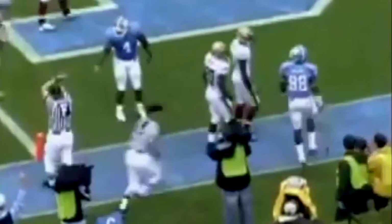Hakeem Nicks down into the end zone. Touchdown. No, they're going to mark it out at the 1. The 1 foot line. Oh, my goodness. Hakeem Nicks at the 1 foot line. A big play for the Tar Heel offense of 26-25 yards.